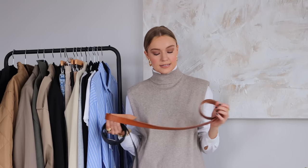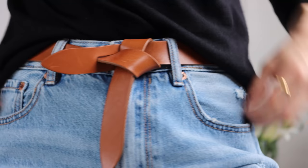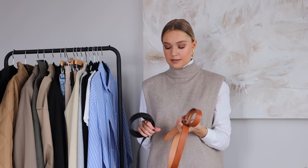Belts wise, again, I've only chosen two. One is my Isabel Marant belt. Now this is the tan shade, it also comes in black. I got the size small in this. It's so useful, it goes with everything. And the brighter tan shade just lightens things up. And because it's got no hardware on it, you don't need to match it to any of your jewellery really, or anything else that you're wearing.